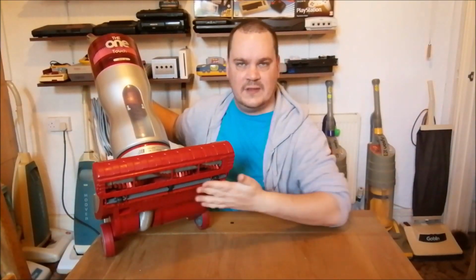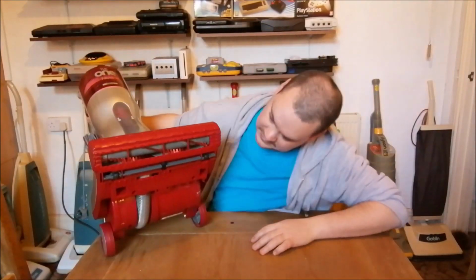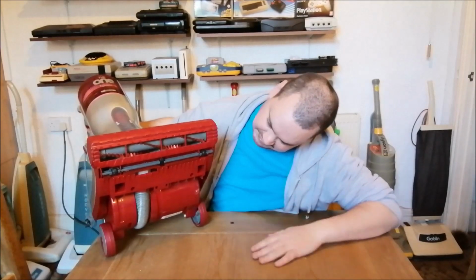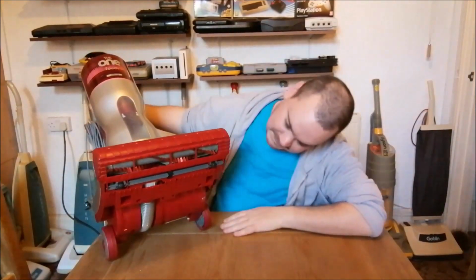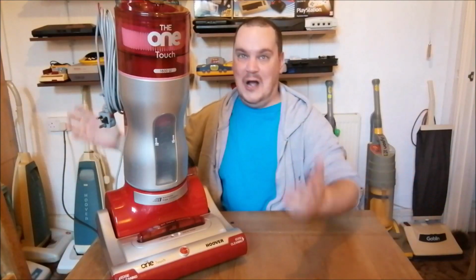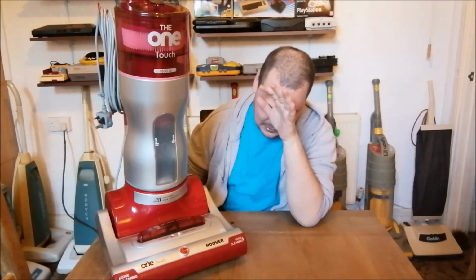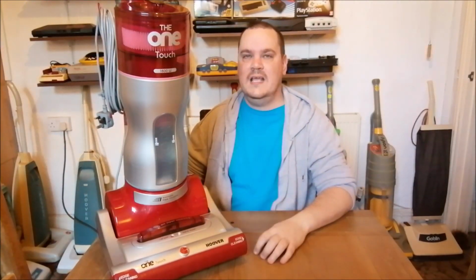You see the brushes there? Those? That's it. So that's hard floor mode. Those brushes. Let's take it out of hard floor mode. Brilliant. Brilliant. Okay. That's what you get in hard floor mode. Oh my god. Okay. It's unbelievable, really. Why even bother?